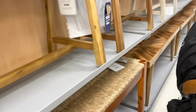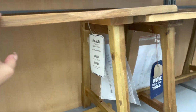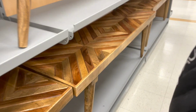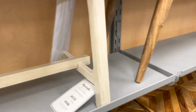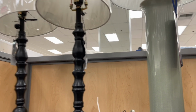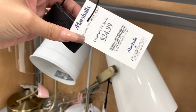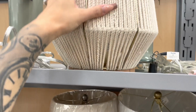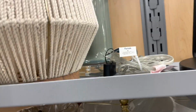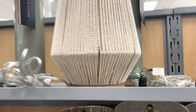All these little tables. These are so cute. This one's for $80. These ones for $50. Bench. So I got all these lamps. This one is $25. The one that I really like is this one. It's for $40. Yeah, $40, but they only have one.